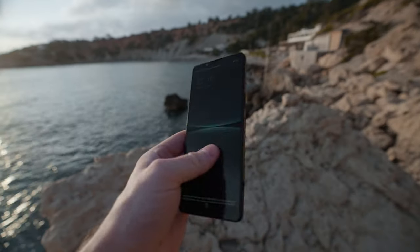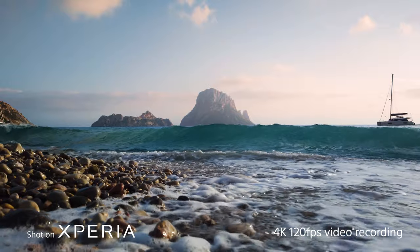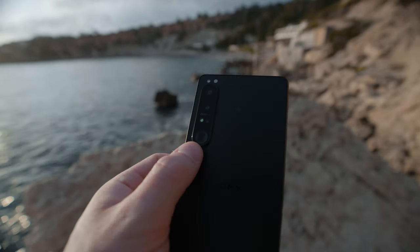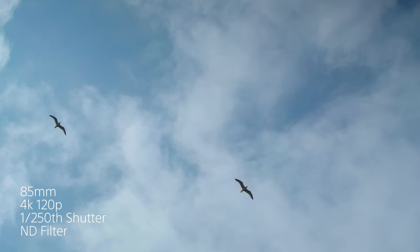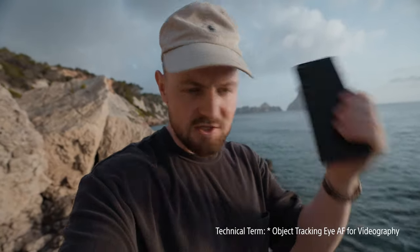This is the brand new Sony Xperia 1 Mark IV. This little thing is an absolute content creator machine, in my opinion. It's got an 85 to 125 true optical zoom lens. How do you fit one of these in a phone? We've got the 24mm and the 16mm, and all three of these lenses shoot at 120 frames a second in 4K, and they all have real-time eye-tracking touch autofocus.